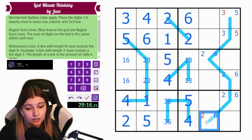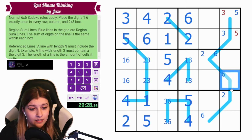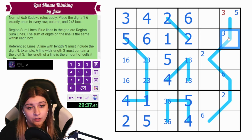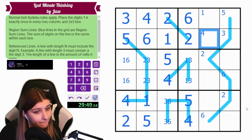If we make... That would be a 6. This would be a 2. This would then have to be a 6. And this would have to be a 2. So this we know would have to be a 3. And this would have to be a 5. Meaning this would be a 1, which is fine. This would be a 4, which is fine.